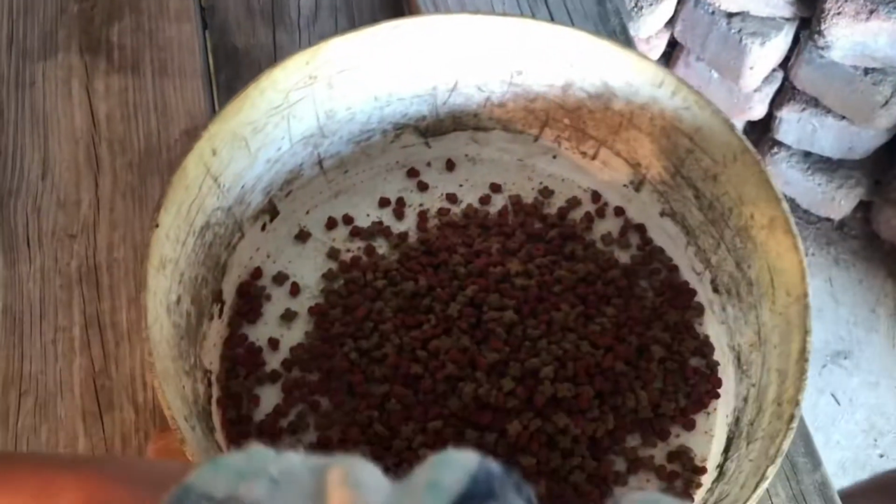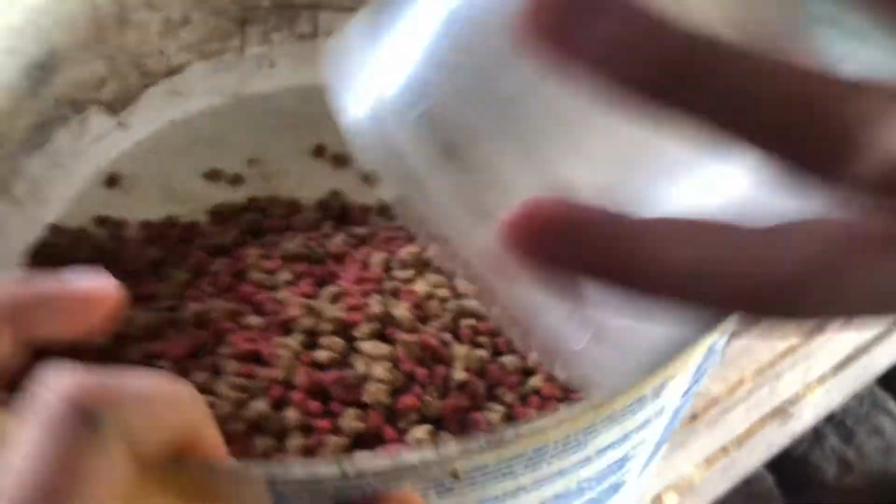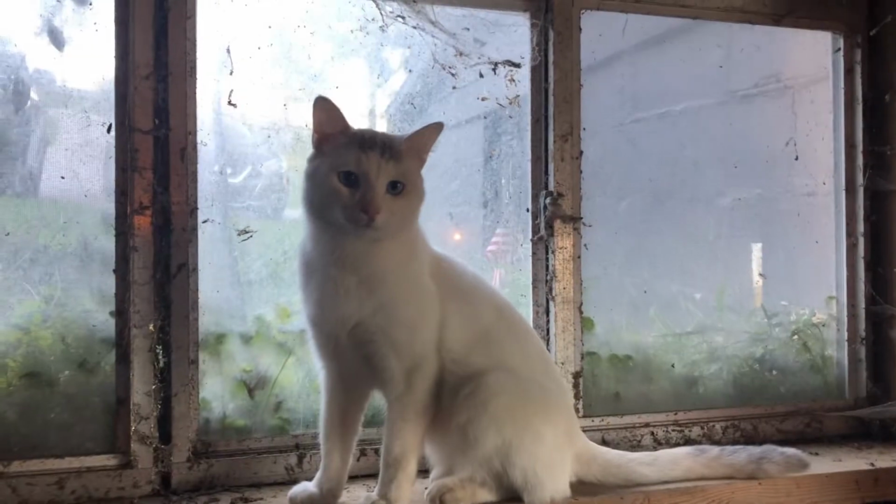The next thing we did was we just gave food to all the cats. We have three of them. We have a calico, which is Rita. We have a black one, which is Magic. And we have a white one, which is the rescue cat, Boo. I will do a story time on him one day if you would like me to. But yeah, we're just giving all the cats some food.